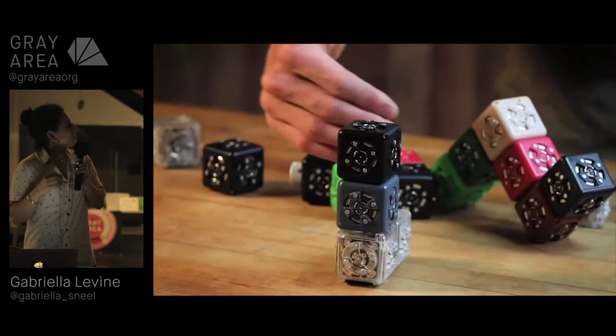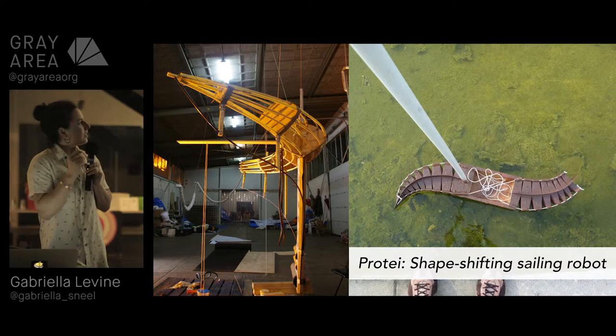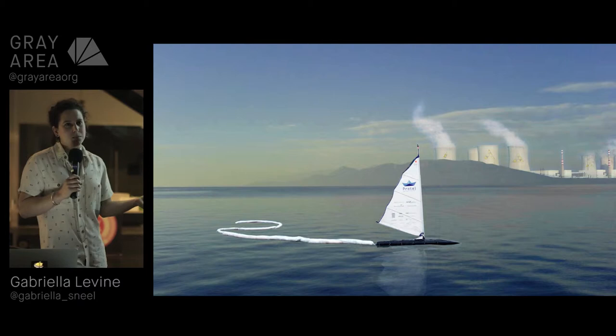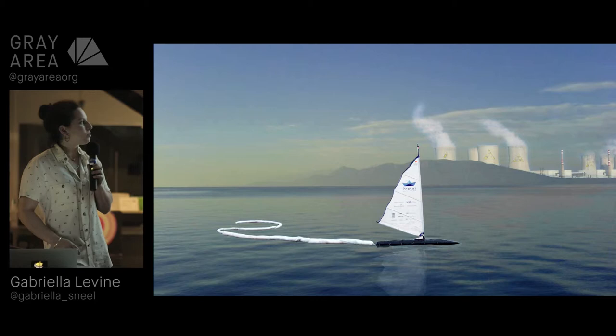My work on Sneel has taken an iterative process, building upon code, hardware, and different types of fabrication methods in a really collaborative way. Its original form mimicked an open source hardware project that I've been working on and am still very much involved in. It started in 2010 and it's called Protei. Protei is a shape-shifting sailing robot that's open source, designed to tow an oil-absorbent boom behind it to sustainably clean oil off the water. It was inspired by the BP oil spill, as a response to provide an open source way to enable local communities to take a hands-on approach to oil spill cleanup.